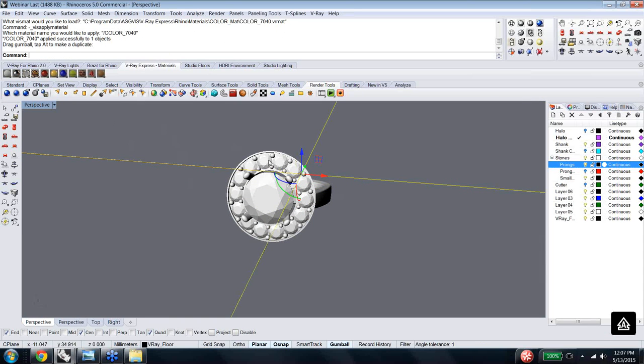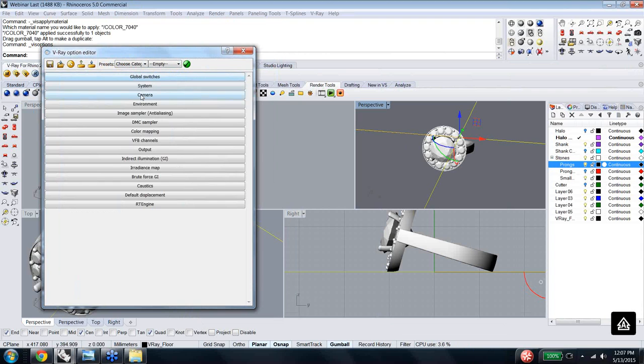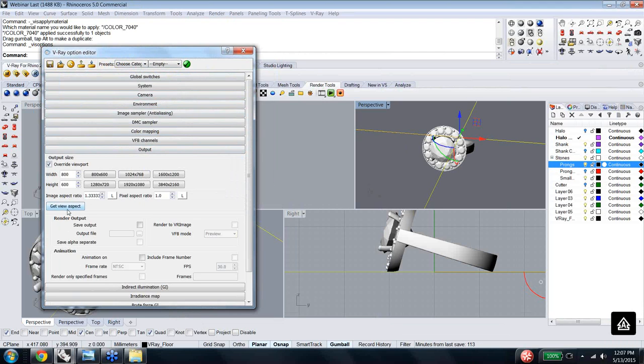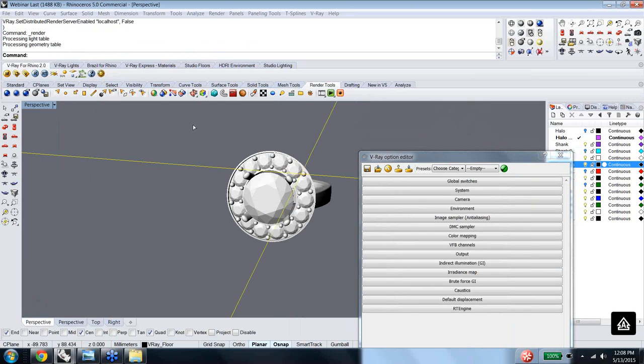The other thing that I can do here is I can go into my V-Ray options here. The first thing that I can do is I can set my V-Ray output. So I'm going to go ahead and get my view aspect. That's 1.77. So if I like this shape that I've created in here, I can get the aspect ratio of this viewport and lock that into place. And now when I work, I can lock my renders into this size. So now let's just say that I want my width to be 800. It's going to hopefully update itself. And then I can go ahead and just take a look at what my render looks like. So I'll just hit render really quick.